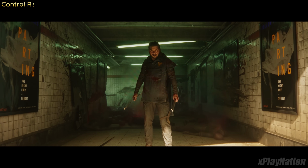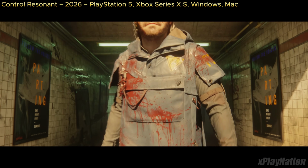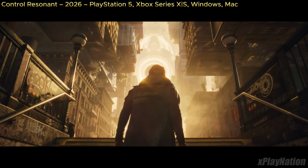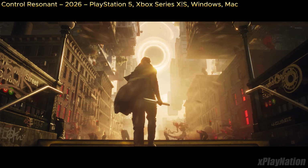Remedy's Control Resonant expands the universe into paranatural Manhattan, and the realism is what makes the surreal elements hit harder. The city looks like a real place, skyscrapers, streets, and interiors rendered with sharp detail. But when reality bends, the contrast makes it unsettling.